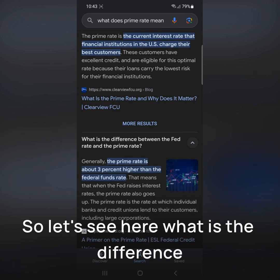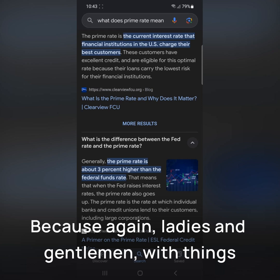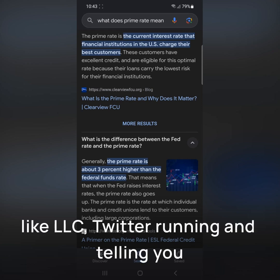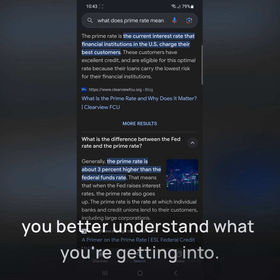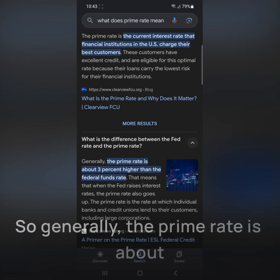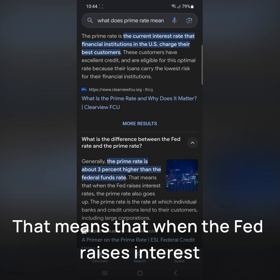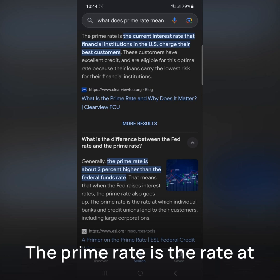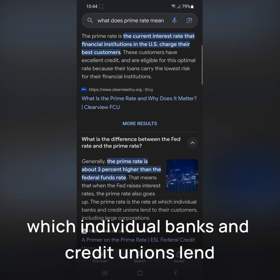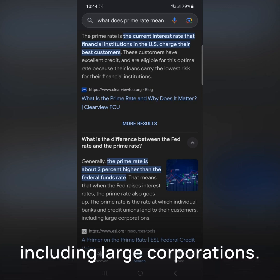So let's see here. What is the difference between the Fed rate and the prime rate? Because again, ladies and gentlemen, with things like LLC Twitter running and telling you to go get a business loan, well, you better understand what you're getting into. So generally, the prime rate is about 3% higher than the federal funds rate. That means that when the Fed raises interest rates, the prime rate also goes up. The prime rate is the rate at which individual banks and credit unions lend to their customers, including large corporations.